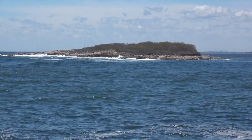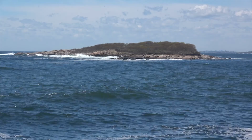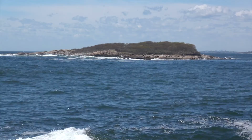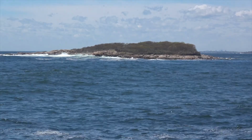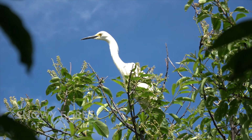Trees that grow on islands are often dwarf representatives of their mainland species, kept stunted by the constant salt spray winds. On these islands, provided they are free from human disturbance, egrets, herons, and glossy ibises nest in large colonies.